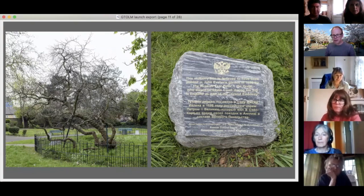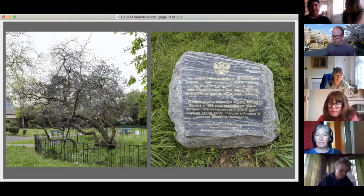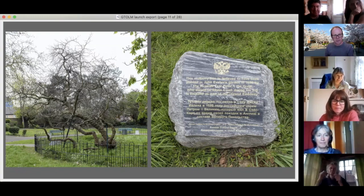It was a garden that was also one that, during the 17th century, Evelyn lent out his house to Tsar Peter the Great. Peter the Great came to London to learn about shipbuilding in the Royal Dockyard, which was next door. Unfortunately, Peter the Great trashed the place. He was a 25-year-old.